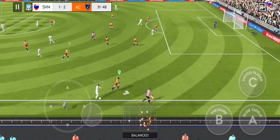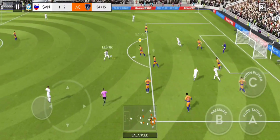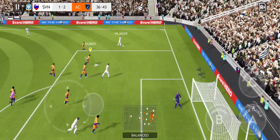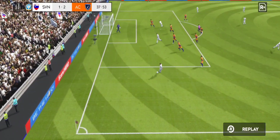He's charging down the wing. Played in field. He shoots. Great block by the defender. This player's taking charge and moving down the flanks. And the referee calls playback for offside.